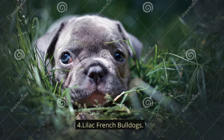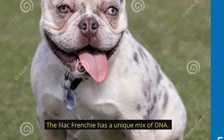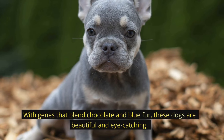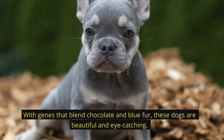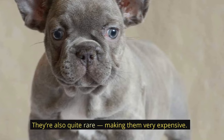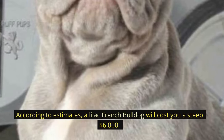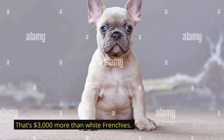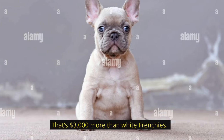4. Lilac French Bulldogs. The Lilac Frenchie has a unique mix of DNA. With genes that blend chocolate and blue fur, these dogs are beautiful and eye-catching. They're also quite rare, making them very expensive. According to estimates, a Lilac French Bulldog will cost you a steep $6,000. That's $3,000 more than white Frenchies.